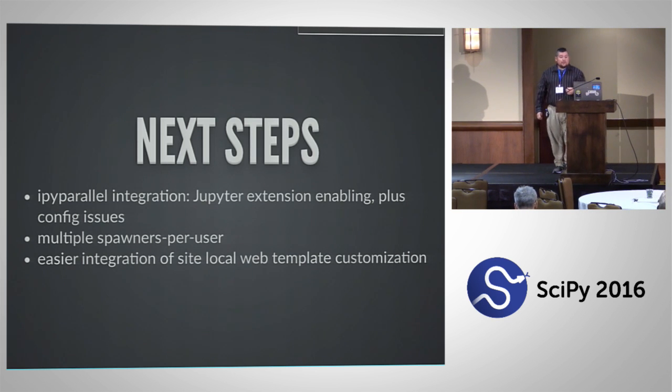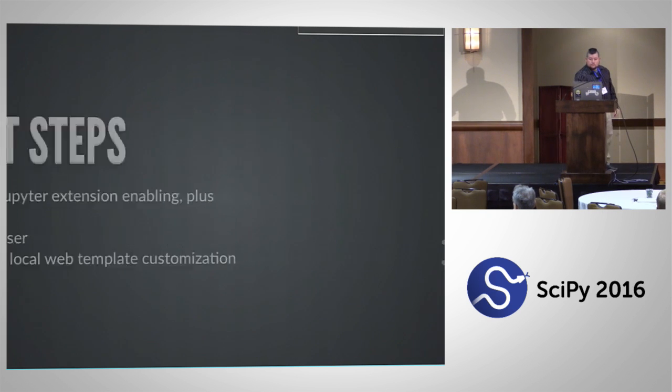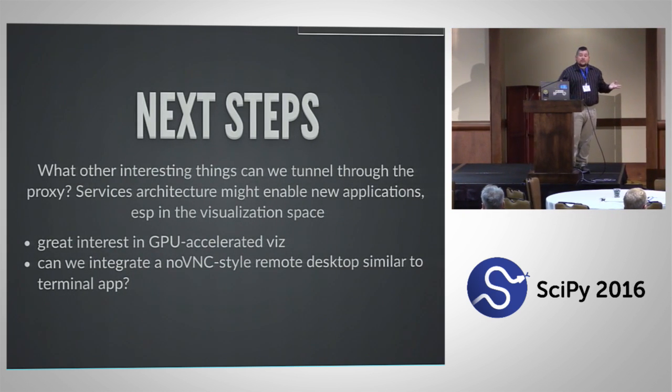Another feature that we're very much looking forward to in JupyterHub itself is support for multiple spawners per user. Right now we have to make a user decide, do you want the interactive cluster or this Mesabi cluster or this node with the GPU? And we're always asking what other interesting things can we tunnel through the proxy. Right now, especially for visualization, there's a lot of interest in something like GPU-accelerated visualization, maybe a noVNC style remote desktop to integrate with the notebook, which is ironically sort of a callback to our roots.